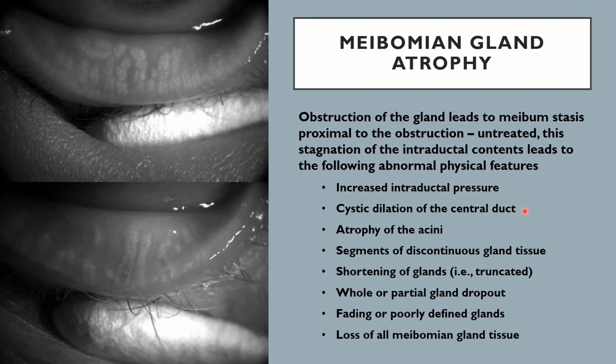which produces increased intraductal pressure, and the symptom the patient reports is tenderness of the eyelids on palpation. A lot of times I'll push on my patient's eyelids and ask, is that okay? Yeah, fine. Why are you doing that? Then the next patient I'll push on their eyelids and they'll say, hey, stop it, you're bothering me. That's an indication of increased intraductal pressure.